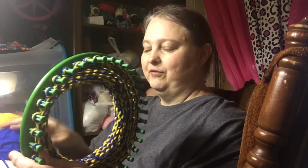But in this, I have a loom knit project. And that's what I've been doing with this. I've just been doing this as a craft room thing where I don't have to think about anything, or I can just come in here and sit down and relax.